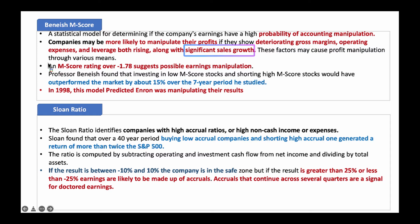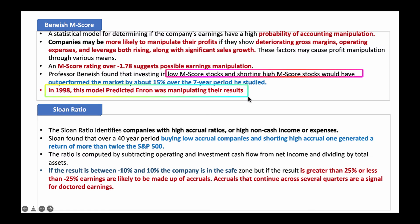An M score over negative 1.78 suggests possible earnings manipulation. So this is really possible or potential earnings manipulation, so we got to be a little bit careful there. And also, according to Professor Beneish, if you invest in low M score stocks and short high M score stocks, you could have outperformed the market by 15%. This model also helped to predict Enron was manipulating the results, and we all know what happened to Enron. It went under and went bankrupt.